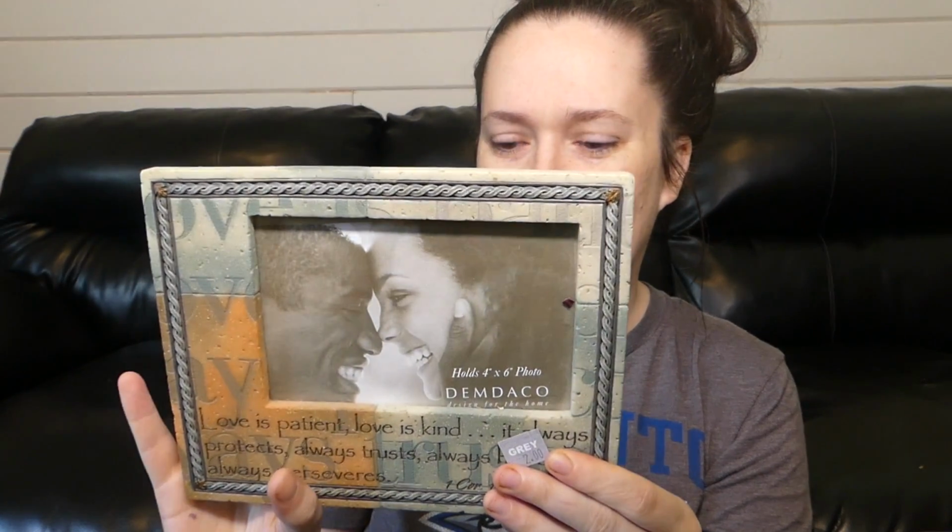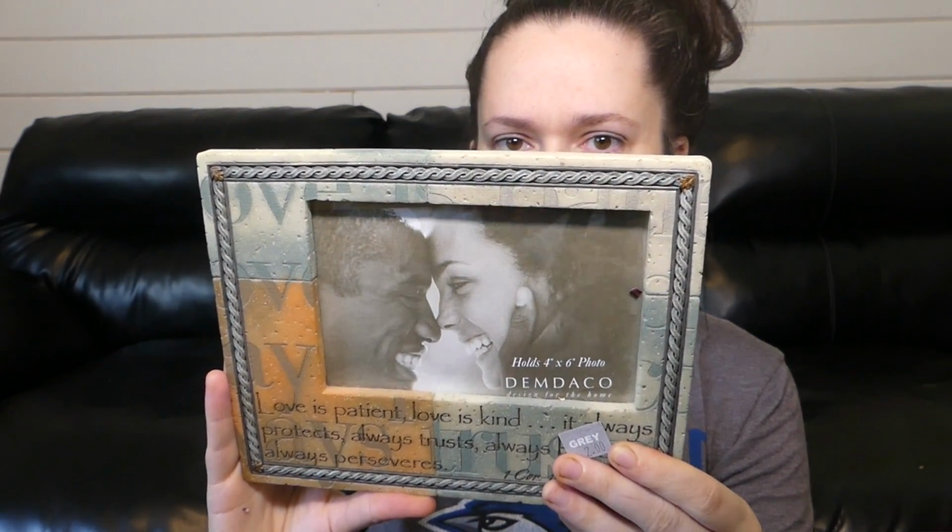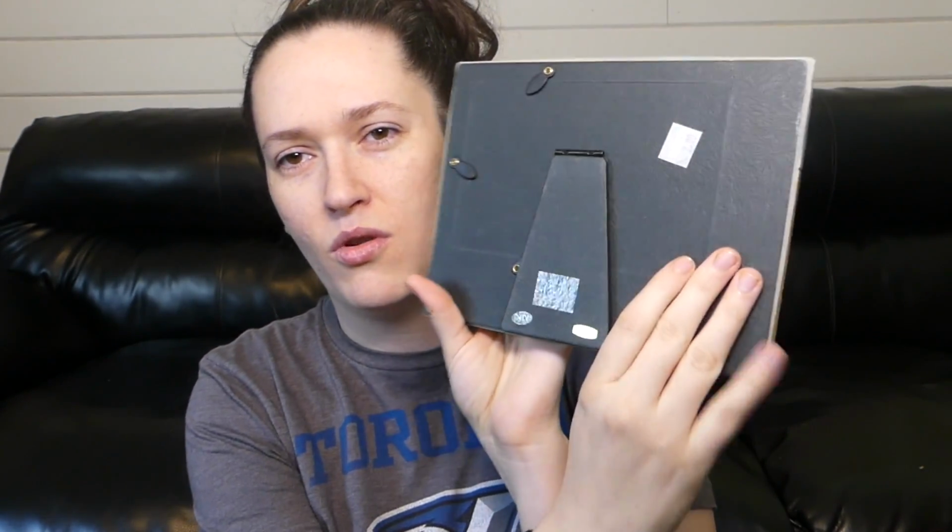And then I picked up a picture frame for the antique booth as well. It has 1 Corinthians on it, the love is patient, love is kind verse of scripture. It was $2. It's a really heavy frame, so those are hard to find for a good price, and this should sell pretty well in there. It is just a stand-up one, so I thought that was nice.